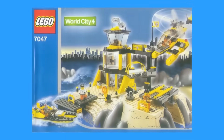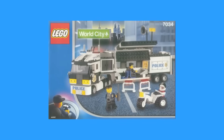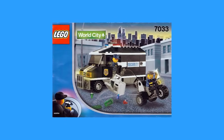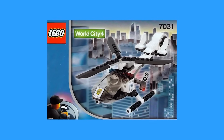City Center. Taking a stroll down LEGO memory lane once again to the bustling urban landscapes of City Center. Imagine it as a cool successor to Town Junior, inheriting that simple simplified building vibe. Fun fact about this one, across the pond in Europe, it just went by the name City. No fancy center attached.